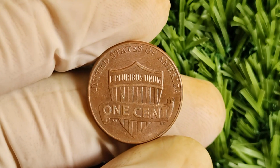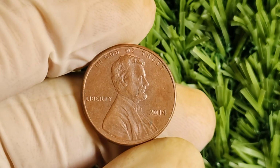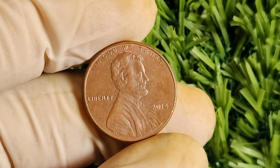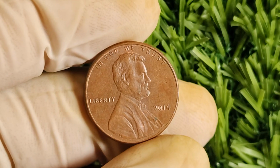You're not helping if this whole $1 million penny thing has lit a fire in your coin-loving heart. Then here's how to get started without going broke. Start by checking your change, especially from banks or cash-heavy businesses like laundromats, vending machines, or the coffee shop that still uses a register. Then look up known error lists for each year.